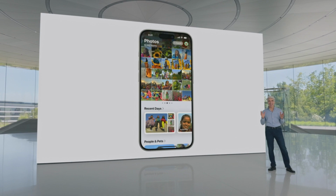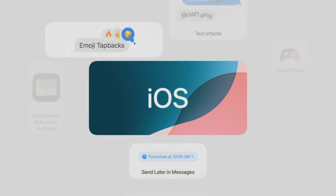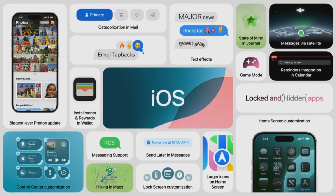That's iOS 18, a big release that brings deeper customization to iPhone, new ways to stay connected in messages and mail, enhancements to privacy, and the biggest Photos redesign ever.